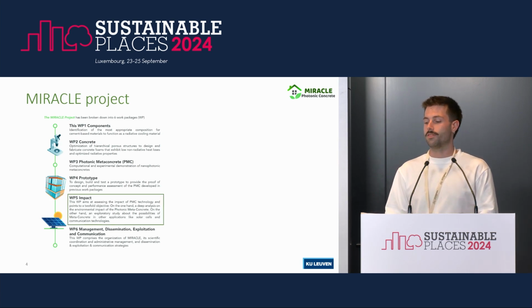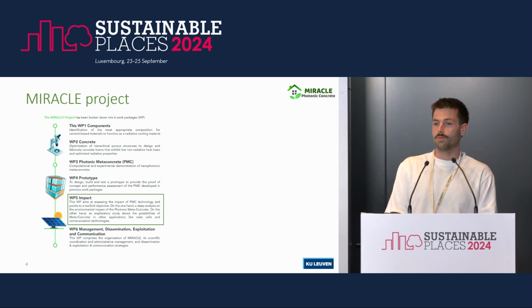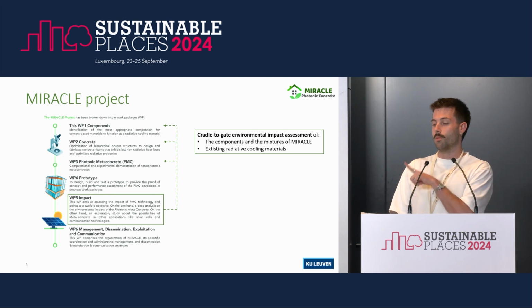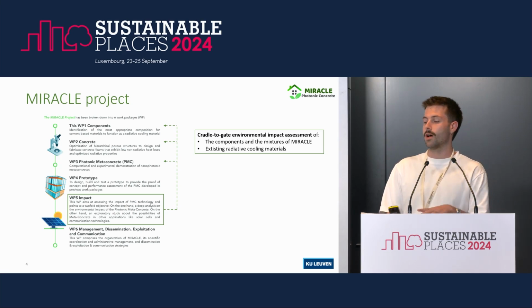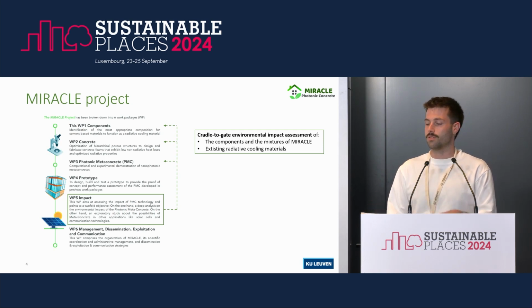And then we are doing the fifth one, where we look into the impact of this concrete, both the negative impact, so we do an LCA study, and also the positive impact on the urban heat islands and the cooling demands, and then we can see if we can put this all together. So we go back to work package 1, 2, and 3, and then we do a cradle-to-gate environmental impact assessment of the components and mixtures of the Miracle concrete that they want us to investigate. And we also do this for existing cooling materials because we want to compare to something and see how good or bad our material is doing.